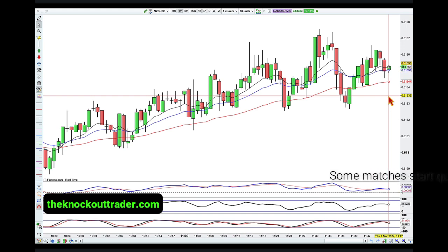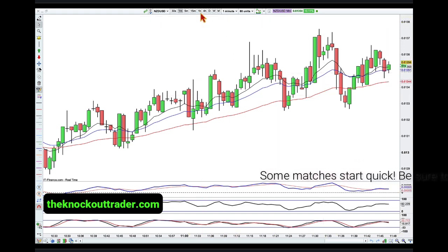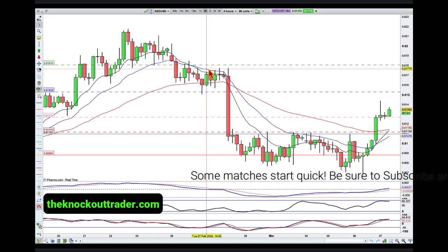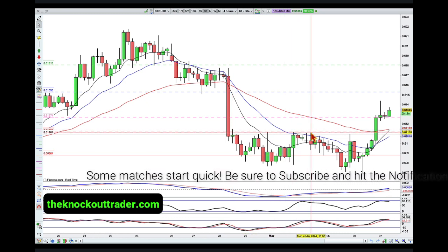So let's take a look at what happened and what got me excited about this one. So let's go back into the 4 hours, and the level that I was looking at for my offense line was here, the area of the red line. Now, what happened from here?